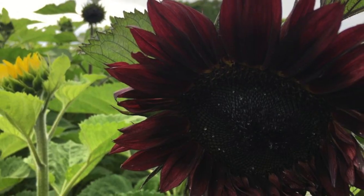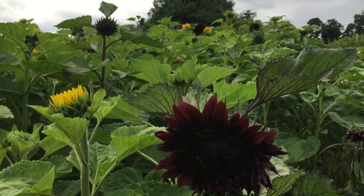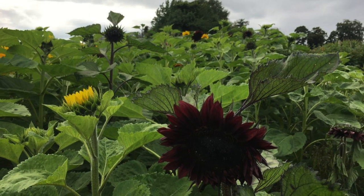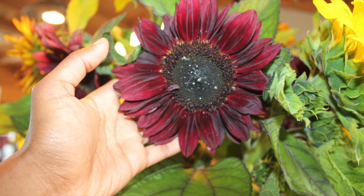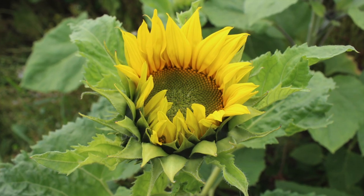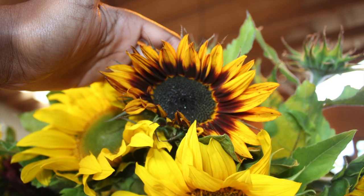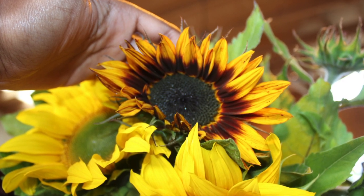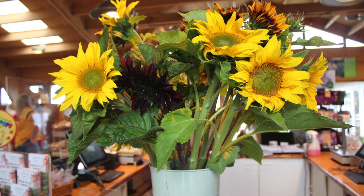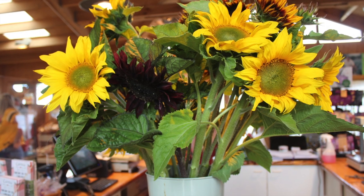There's different varieties of sunflowers again: dark burgundy ones, the traditional yellow ones, as well as the yellow ones with burgundy stripes on them. These are the sunflowers that they used for the display in the shop. And yes, you can pick the sunflowers as well.